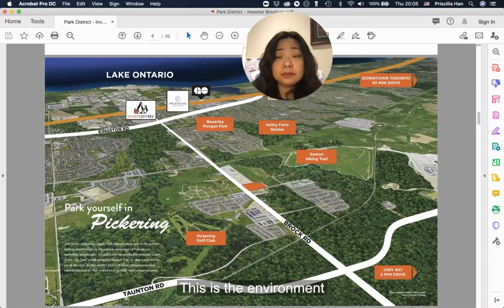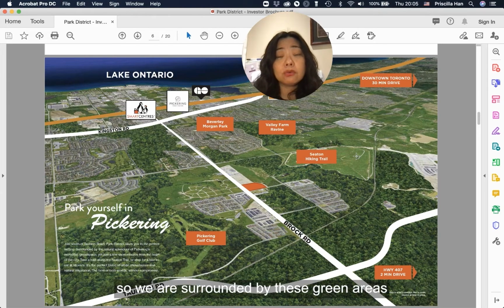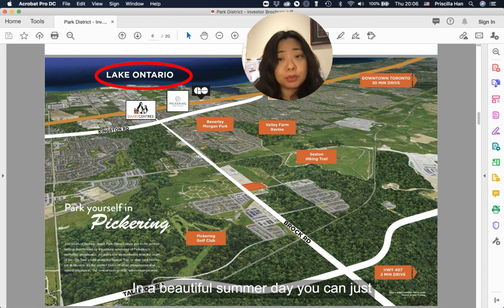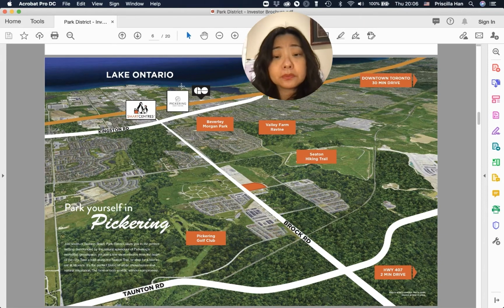So this is the environment. We can see we are very close to Beverly Morgan Park, ravine, hiking trail. We are surrounded by these green areas, and Lake Ontario is also quite close to us. On a beautiful summer day, you can just take your family and spend your day next to the lakeshore.